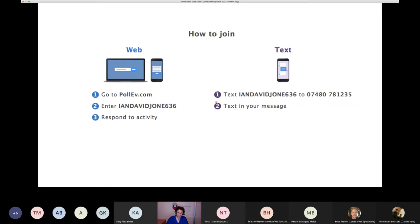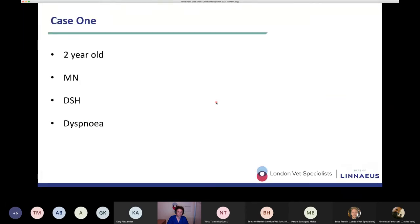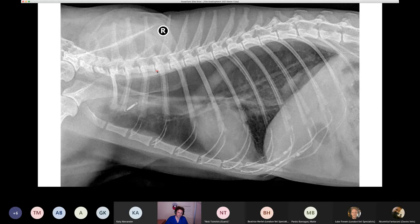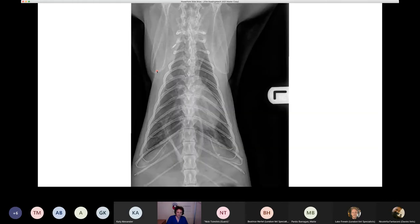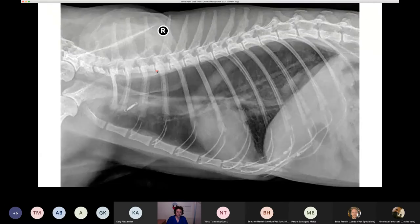So having done an example and tested the online polling software, we can get to case number one. This is a two-year-old male neutered domestic short-haired cat that's presented to you as dyspneic. We have a couple of radiographs for you guys to comment on: a right lateral thoracic radiograph, a dorsoventral, and a left lateral thoracic radiograph.